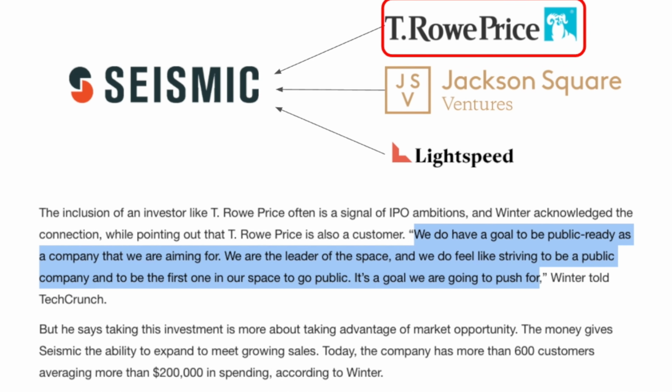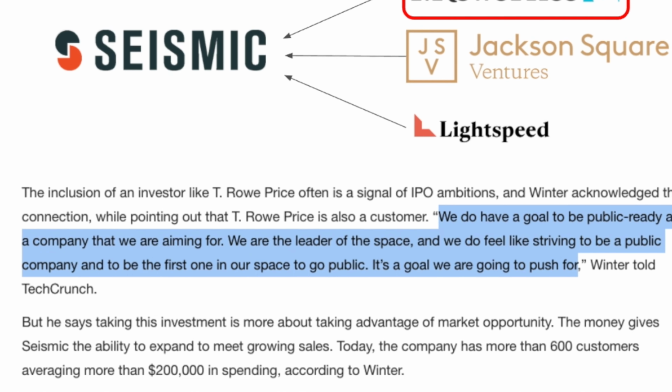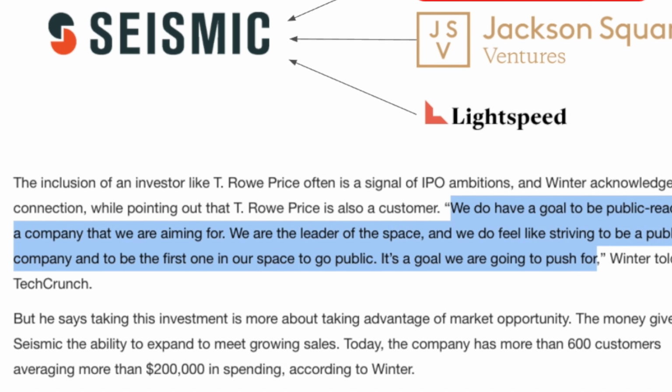The fact that T. Rowe Price led the investment round signals IPO ambition, and co-founder Doug Winter has confirmed that in a TechCrunch article. In today's low interest rate environment and a lack of asset class choices, it's likely that going public will give Seismic access to a huge amount of capital. And compounding that with a co-founder-led team consisting of mostly ex-senior Dell EMC employees, this is a formidable foe.